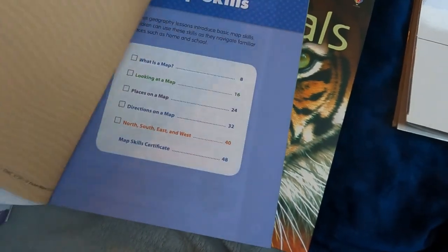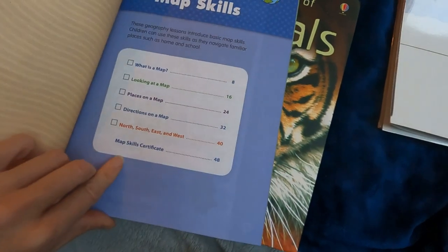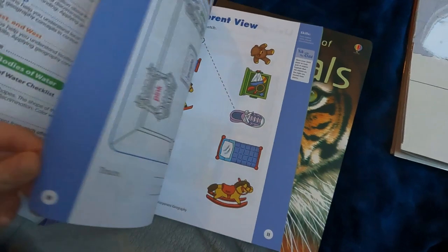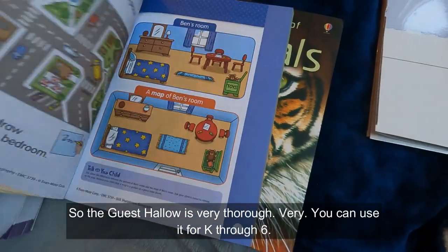Now that Guest Hollow curriculum that I am talking about, that I did a video on that I will attach at the end, it goes through habitats, biomes, countries, continents. So it does, I'm trying to get the first page. So it covers a lot of stuff.